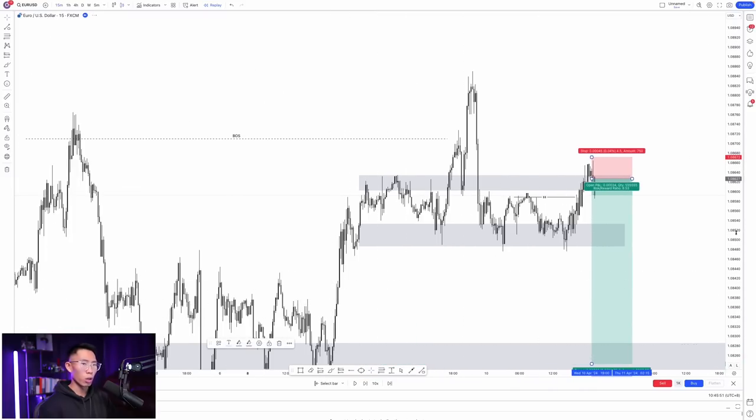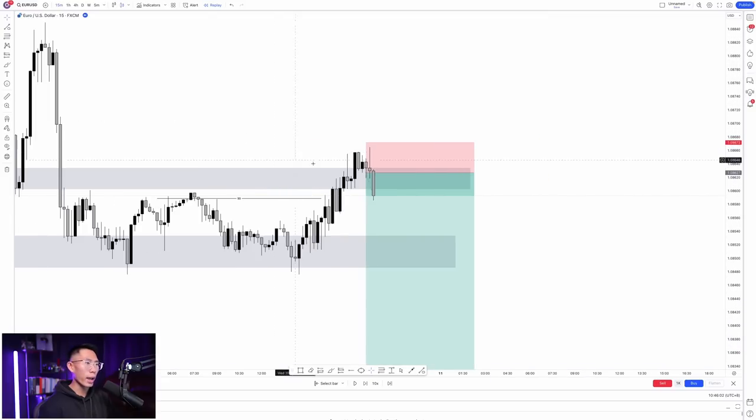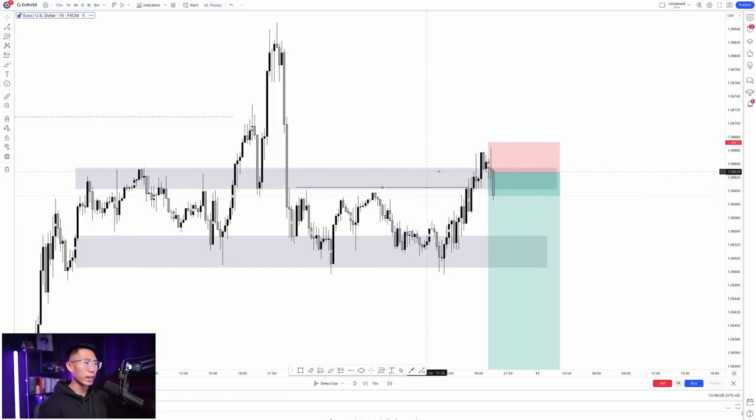This strong demand zone right here, you can see. Strong demand zone right here. That is where I place my take profit. Now, the reason why I actually entered this trade is because price has officially swept the liquidity above all these swing highs right here. And secondly, it's also at the strong supply zone that we have right here.